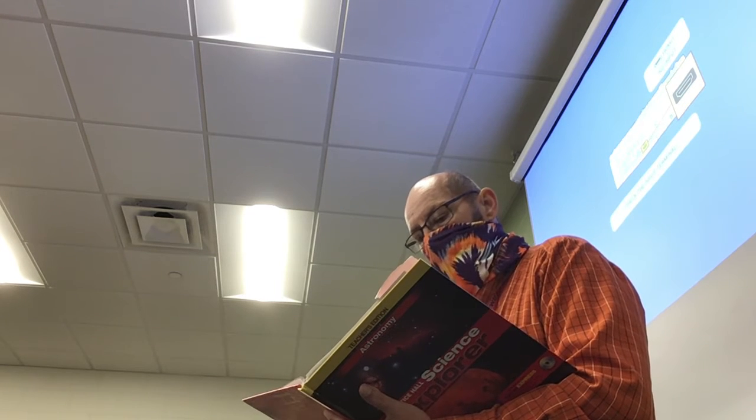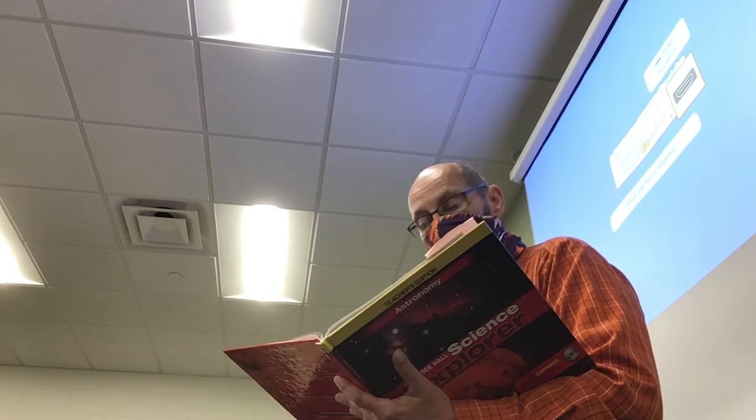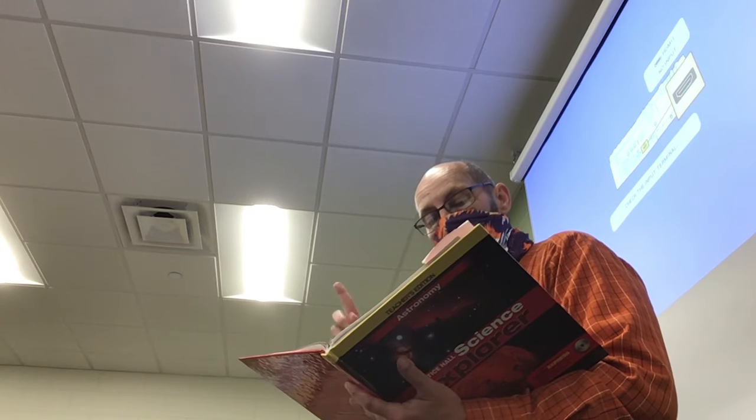And you'll see up here, after a star runs out of fuel, it becomes a white dwarf, a neutron star, or a black hole. But it does go through various steps to get to those stages. What's a neutron star? We're going to talk about that in a few minutes. A white dwarf, okay?